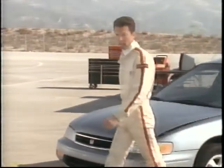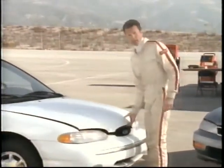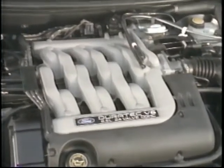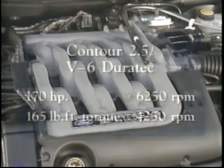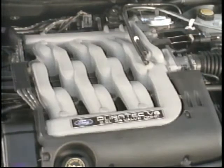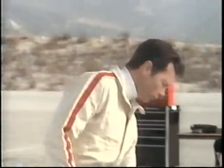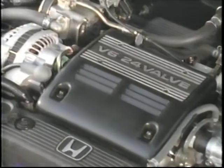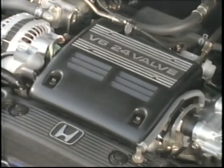This is the V6 powered Contour, equipped with Ford's new Duratec 2.5-liter, 24-valve, double overhead cam, all aluminum V6. Power ratings are very similar to the Accord EX V6, and like the Accord, the Ford engine uses a variable length intake manifold to boost low-end torque while maintaining high-end performance. From all initial reports, it's a good engine. The Accord V6 is a refined version of the engine used by Honda on the early model Acura Legends. It has a long development history and a great reputation for reliable performance.